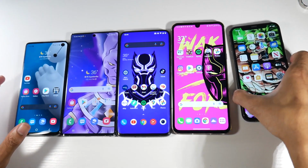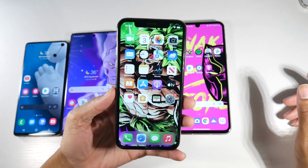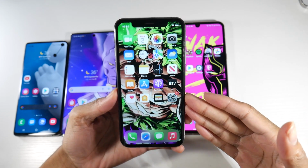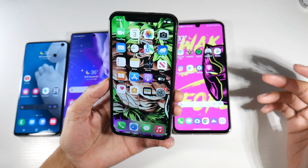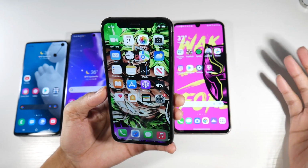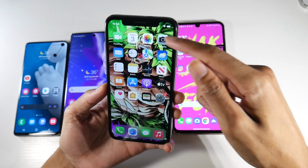Alright, so next would be the iPhone XS. Guys, I've been extremely blown away with the iPhone XS. I really think this is the best iPhone that you can buy for the price, because for 300, and you can get it for 330 bucks. I'll have the links down below. Man, you're getting an awesome phone.